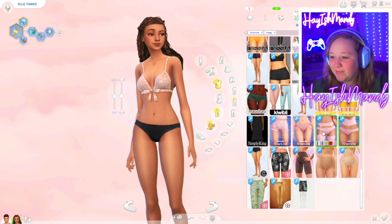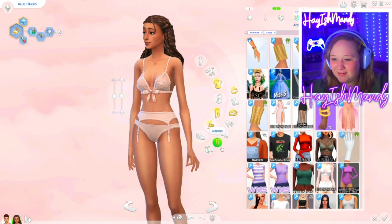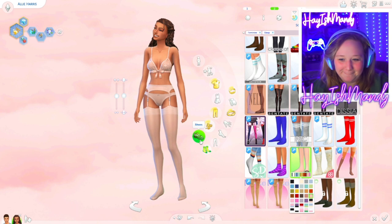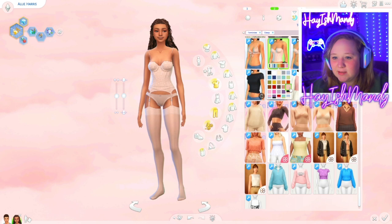You guys seen her in that one already, but let's do this. We're getting spicy here today on this wedding. And it comes with stockings too, I believe. Yes. Love, love, love. I think actually this is the one that's supposed to fit it. Oh yeah, that makes more sense. What about this? Oh, that is cute too.